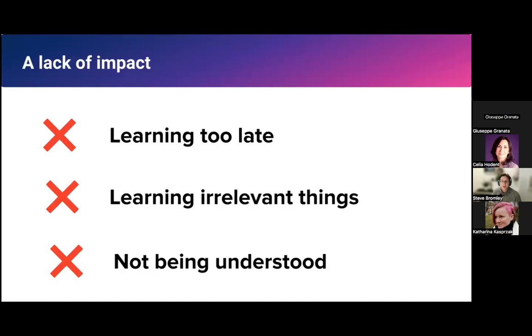A couple of the impacts of that, if we're spending too much time in our bubble and learning things that aren't relevant to our game teams or failing to make that connection to our game teams, is that we're learning things too late and not leaving teams the opportunity to react to that or to address the issues that we're discovering. We're learning things that aren't actually relevant to their priorities and what they want to know and what's important to the game team, or we're failing to be understood.